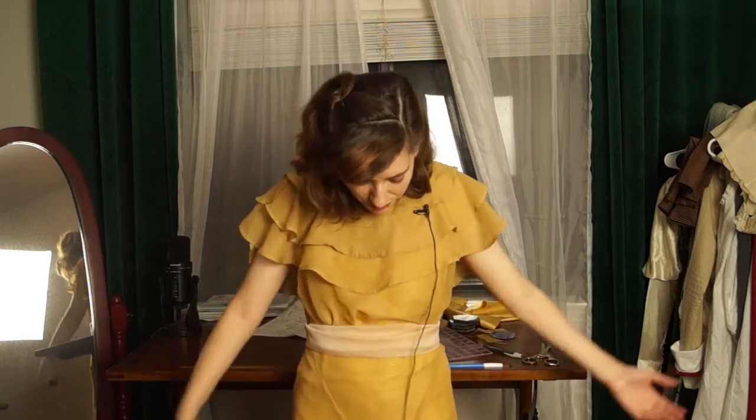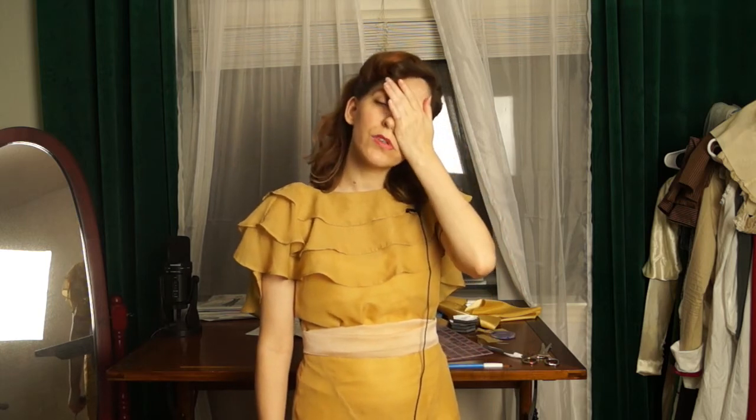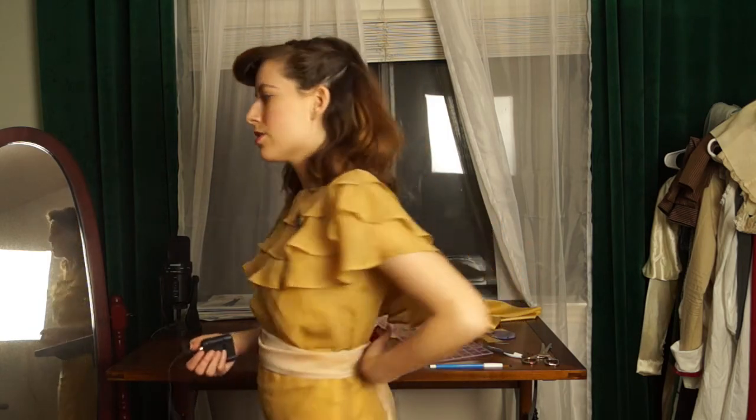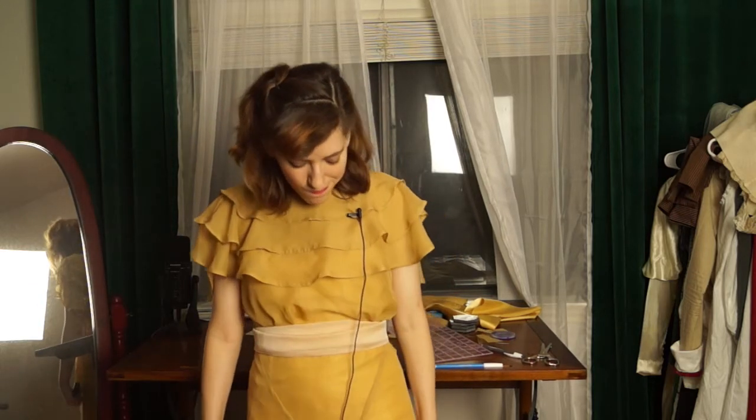I don't like the belt. I don't know what it is. I don't like it. This is what it looks like. I think I'm gonna go to the store and get maybe a gold ribbon to tie around my waist. Maybe that might look better, and I can just pin on the rose. I don't know, there's something about it that I don't like. I don't know. I'm tired.